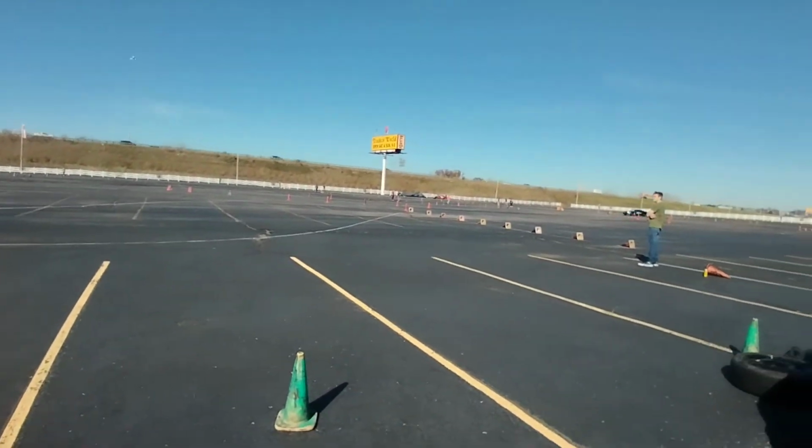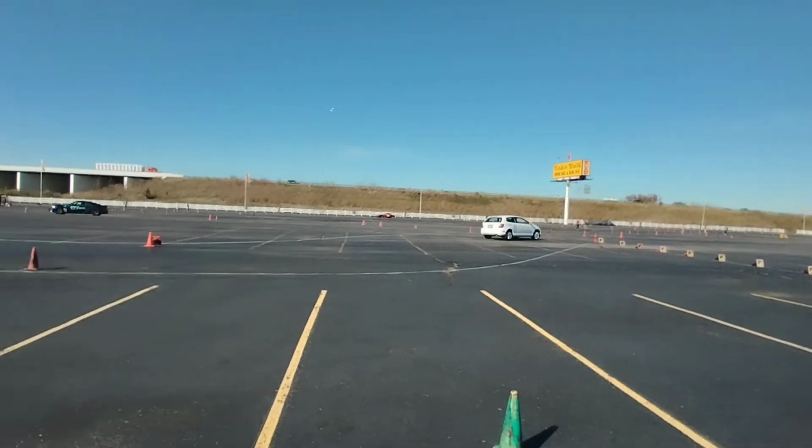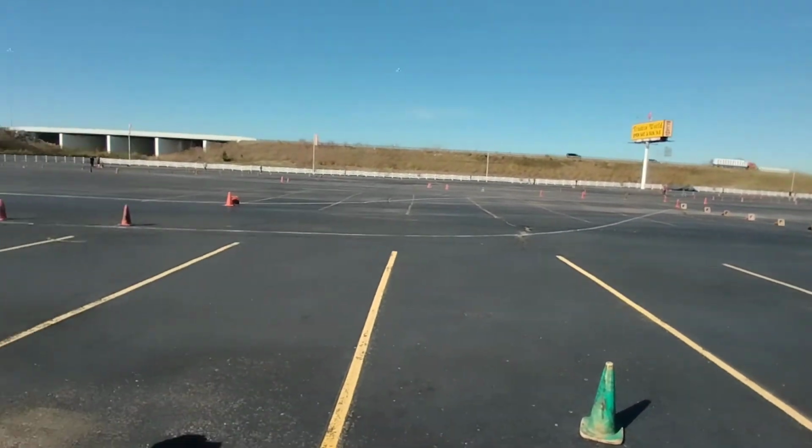Ann Fullington in the Acura RSX goes 65004. Ann might have had some issues out there. That 177 was fine. He did a pretty good run. He made up a little bit of time to make it right. All right, Nick Isaac.